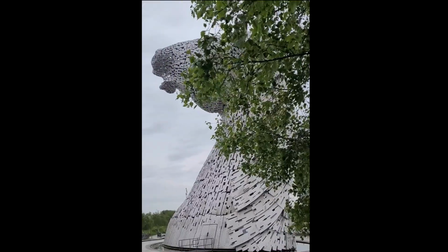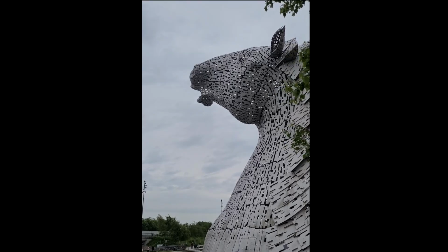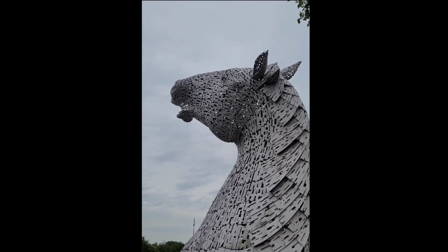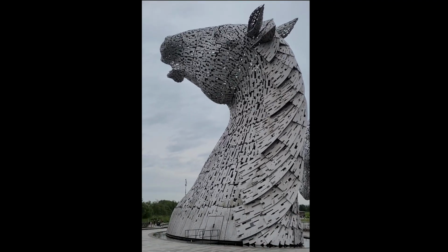Here are the fun facts. They stand 30 meters tall. They weigh 300 tons each. They were built on site in 90 days. And they're made of 928 unique stainless steel skin plates. Definitely worth a visit.